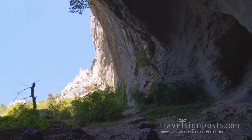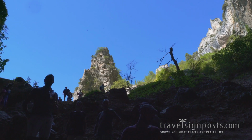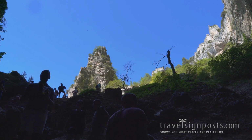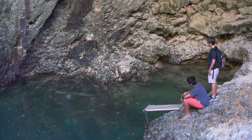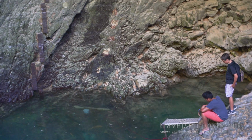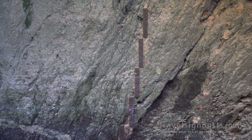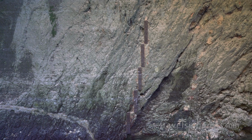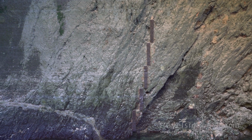If I can get around without slipping off. There we are, and that's where we've come from, just up there. Helen a bit to the left. Now, as young boys want to do, they managed to climb down there and are busy throwing stones into the water. But one thing I want to draw your attention to are these metal plates opposite, and they mark different levels that the water reaches.